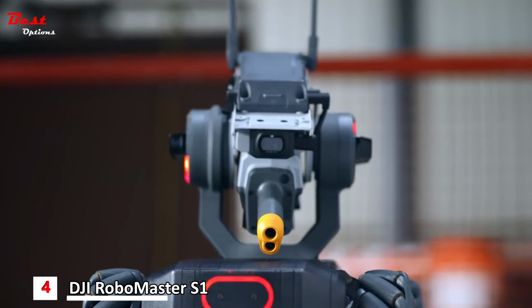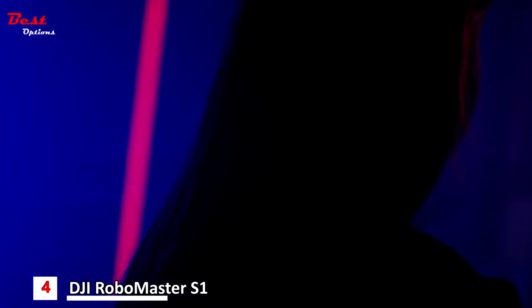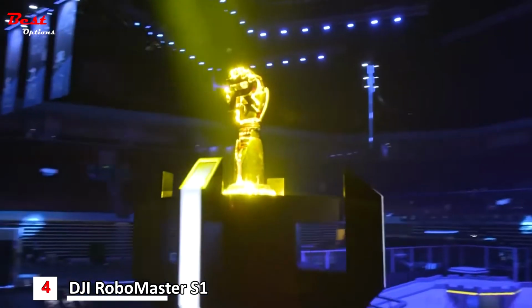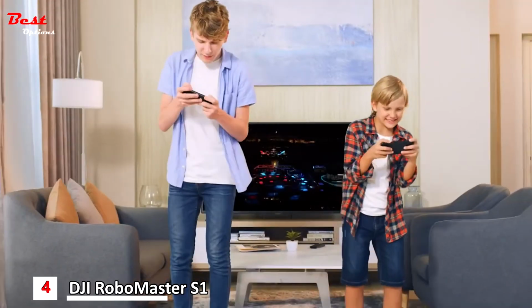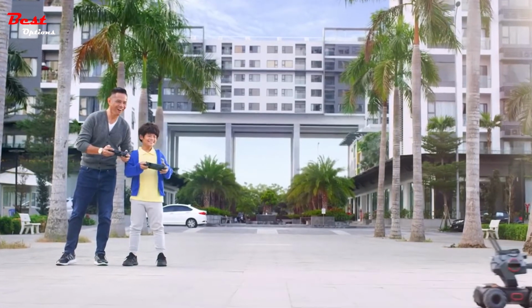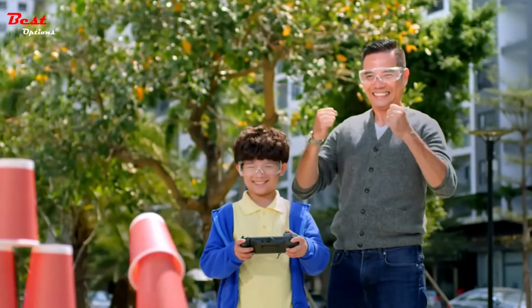And when you've run out of opponents in your backyard, you just might be ready for DJI RoboMaster, the world's toughest international robotics competition. With the RoboMaster S1, education and entertainment become one and the same.